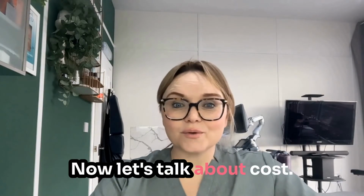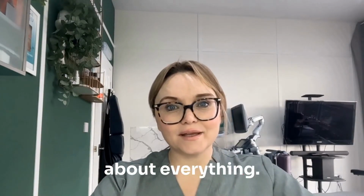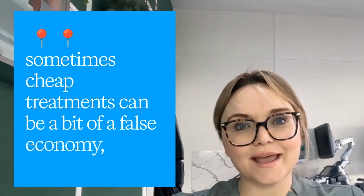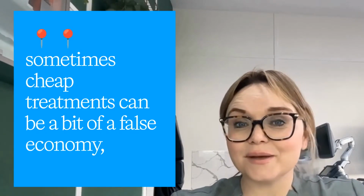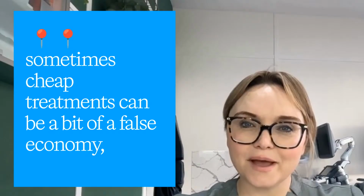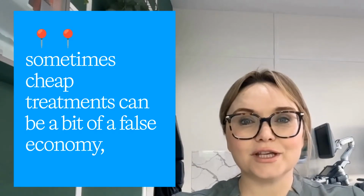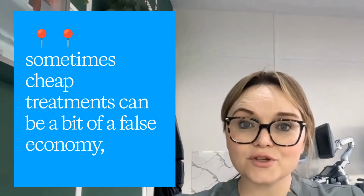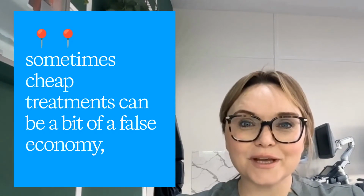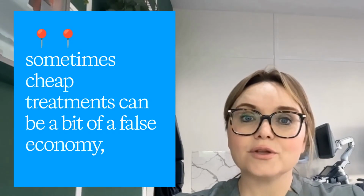Now let's talk about cost, because it's really important. We're always open and transparent about everything. Swift is not a cheap treatment. However, sometimes cheap treatments can be a bit of a false economy, and this is one of the main reasons that we converted to Swift and moved away from some of the other treatments that we used to do on patients with verruca. I'll explain a little bit about that here so you understand why.